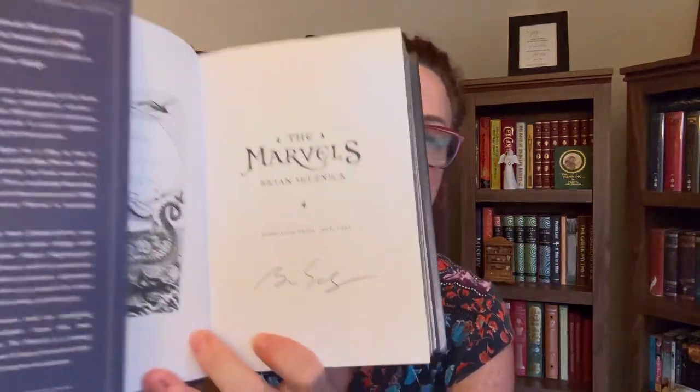Okay, the book opens well. I want to see if it's signed. Yes, it is. Signed by Brian Selznick. Can you see that? Awesome. Now let's see if it's a first. I'm going to have to look in the back.